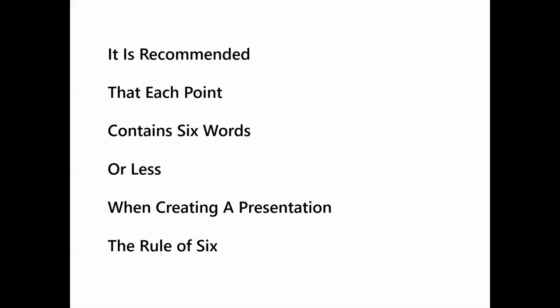So the rule of 6 would be, in general, try and keep the number of points you have on a slide to 6 points. And if you can, try and keep them to under 6 words. Again, might be hard in some situations, but in general, that's kind of the rule that we have within PowerPoint. Remember, it's just keywords, reminders of what you're talking about next. And that might be an example of that. So just keep them under 6 words and to 6 points. The next one, pick large fonts.